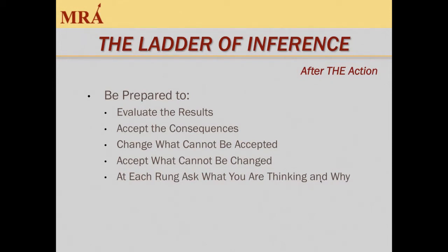Now if it's a life-threatening situation, then if you can't make that decision in a very quick amount of time, then you're probably not the one that should be making the decision.